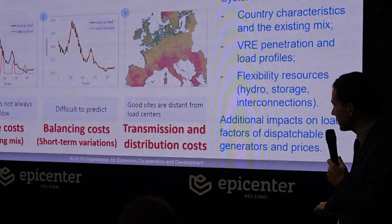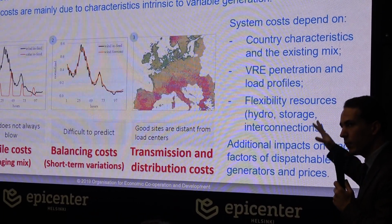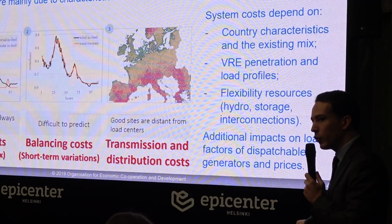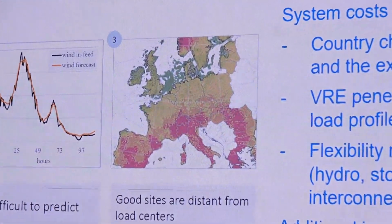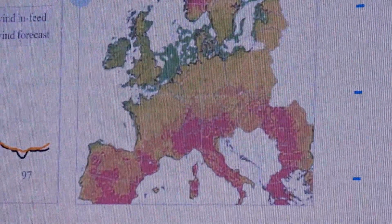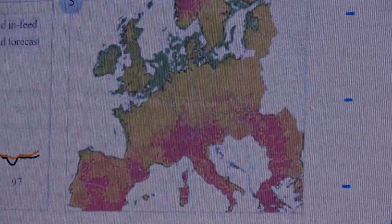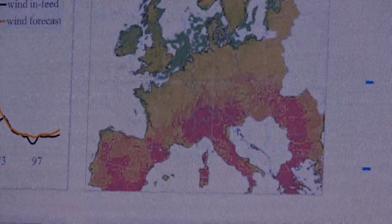And then, last but not least, from a spatial perspective, variable renewables will tend not to be located near demand, and that means that at the grid level, you're going to need additional costs for transmission and distribution. This last component is, in fact, probably the one with the highest level of uncertainty. It's not easy to really have some good estimates. We didn't model it explicitly, but we rely on the literature to do so.